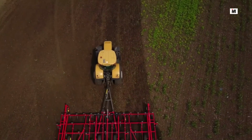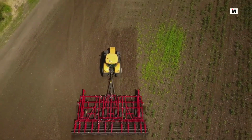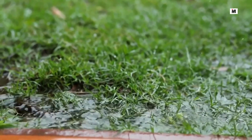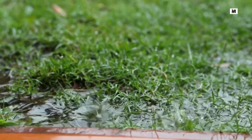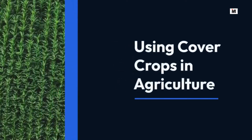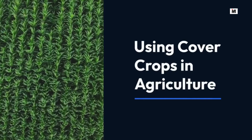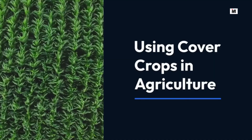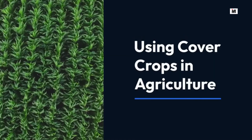Planting cover crops, like clover or rye, during the off-season can enrich your soil. These plants prevent erosion, suppress weeds, and when tilled back into the soil, add valuable organic matter and nutrients. Using cover crops in agriculture. Cover crops are plants that are grown primarily to improve the health and productivity of the soil rather than for harvest.